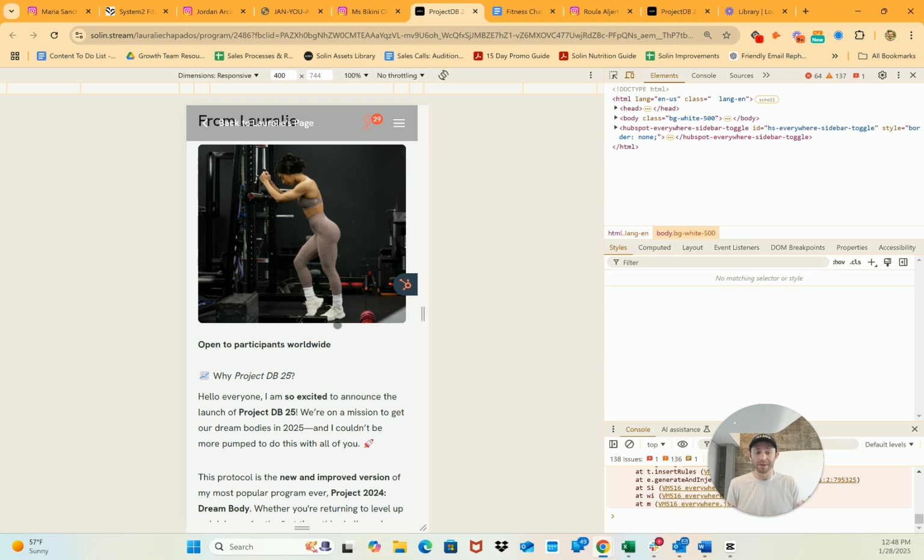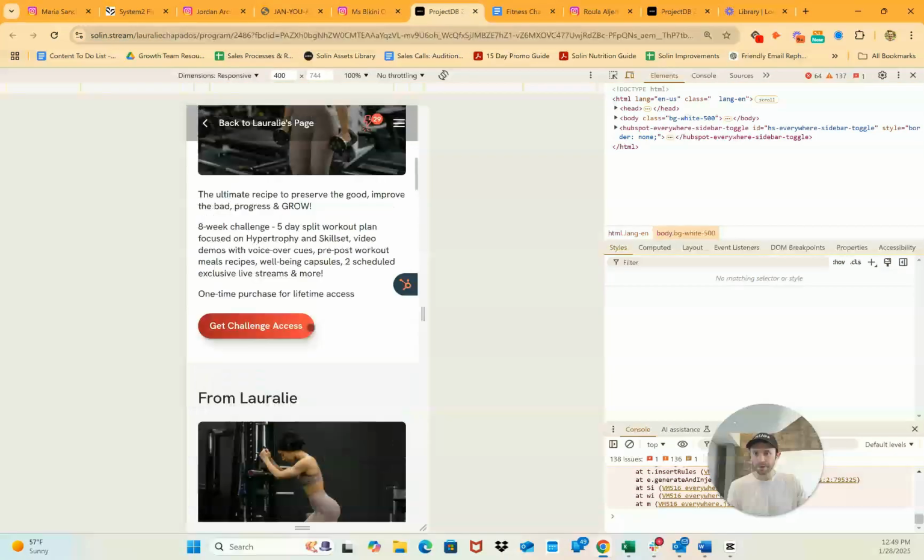And make it very relatable. Make it a story. Make it personal. The same way you want to make your Instagram content personal, you want to make that relatable. You want to make your sales pages personal and relatable as well. But here's a longer story. It expands upon these 3 bullets.